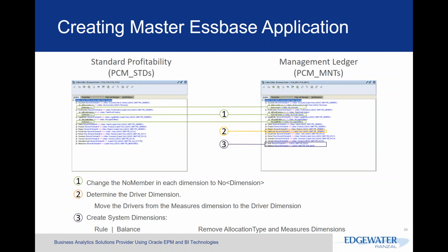We spoke about it a little bit earlier, that the first change that I want to do is change my no member to a specific no member in a dimension. Standard profitability has certain requirements in terms of your dimensions, and one of those requirements is that we have to have 2 generation 2 members, and the one has to be no member. That sounds great, and it is great a lot of the time, but the problem is that it creates duplicate members in our outline. As I mentioned before, with standard profitability you have to create duplicate members. Management ledger doesn't have to create duplicate members, and we don't really want duplicate members if we can avoid it.